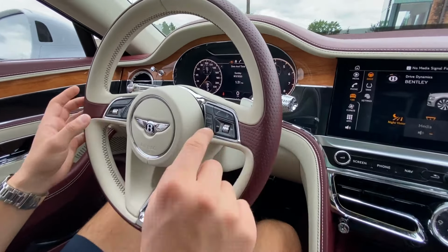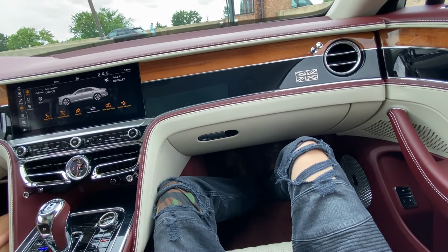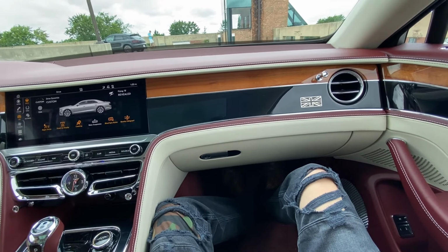And I am now in the passenger seat, and I can tell you that this is the second nicest chair I've ever sat in my life. The first place being, again, the back. The rear seats are more comfortable, but these are still incredible. They still have all the same features.